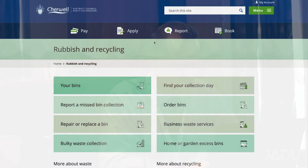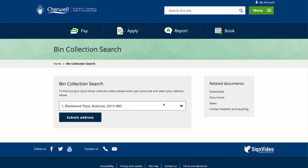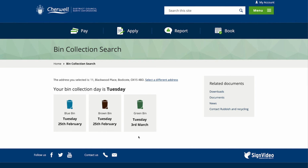Right, and the final of the forms that I just quickly wanted to show you, well, it's not a form, it's just something that we developed just before Christmas that we were really pleased with. I call it a bin calendar. It's a bin collection search. So what you get back there: I've just put in my postcode, and again it's done that search back to Bartek.